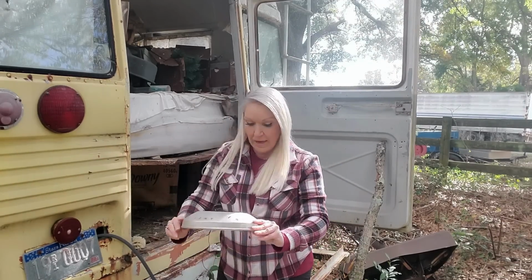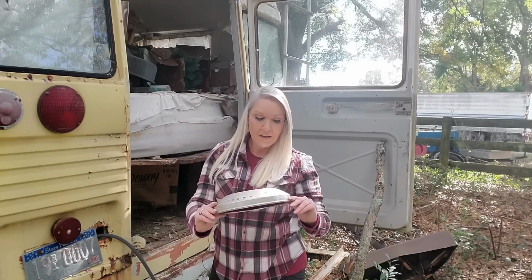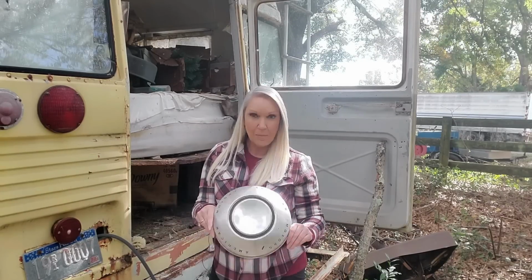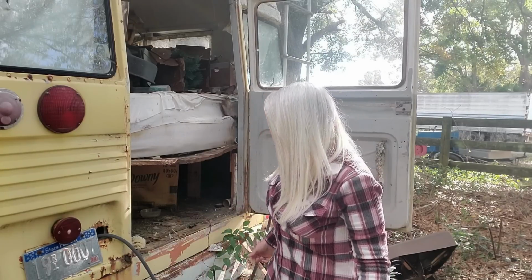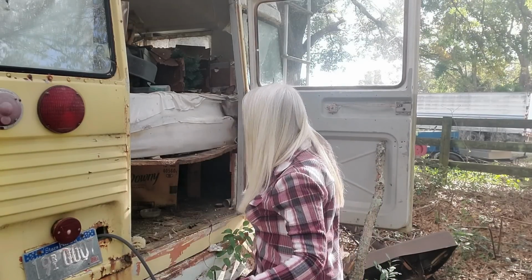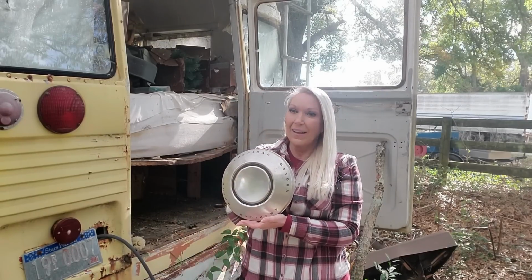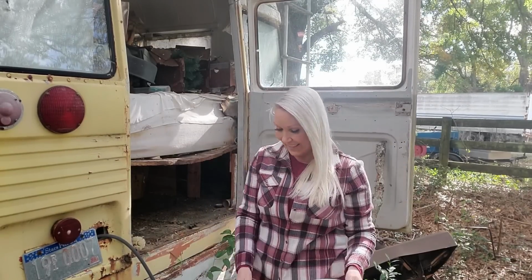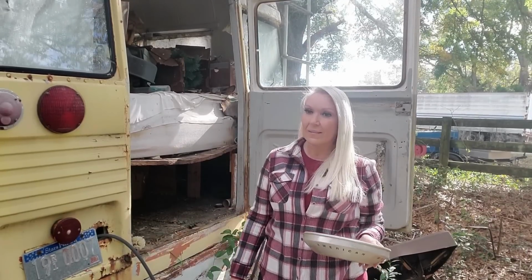Oh, I got a hubcap. We may not need it at all, but I'm going to ask Ricky if I can keep that. That's a nice one. Why do you think it was a prison bus? Hey, Ricky, can I please have this hubcap? I believe you can. Oh, those lights are neat too. Yeah, they are. You think it was for the diesel prison bus? Yeah, like a Peterbilt or something.